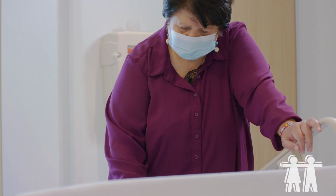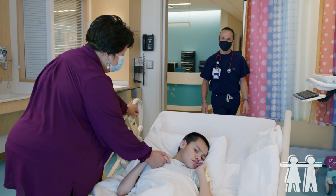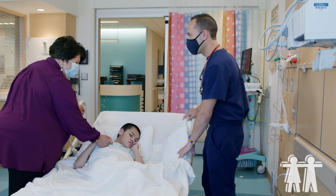Coming here to Children's Hospital starts, I think, like any other parent, an emergency happens and you come. We could get here in our time of crisis quickly. Damian is a very special child. He suffers from a very severe form of epilepsy called Lennox-Gastaut syndrome.